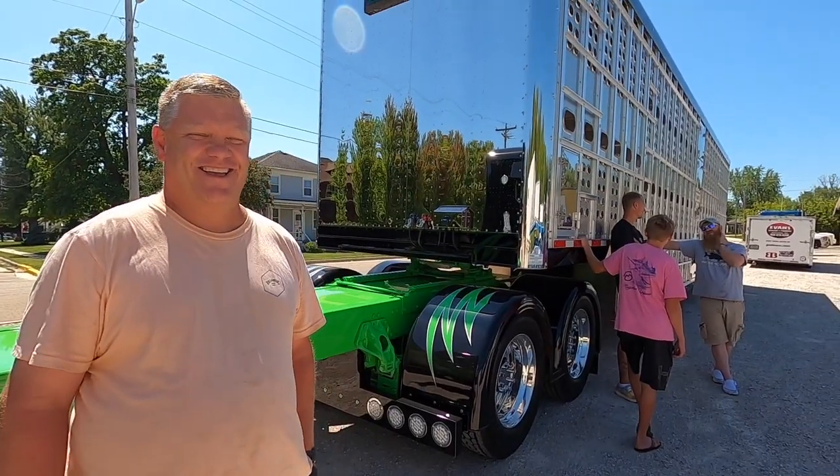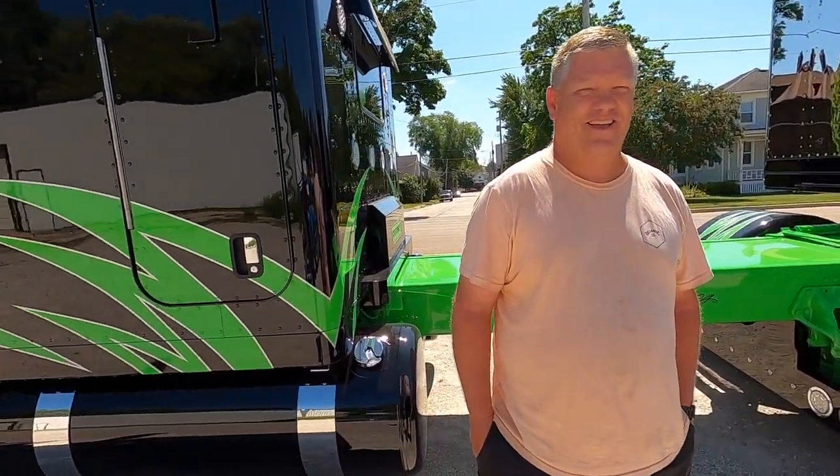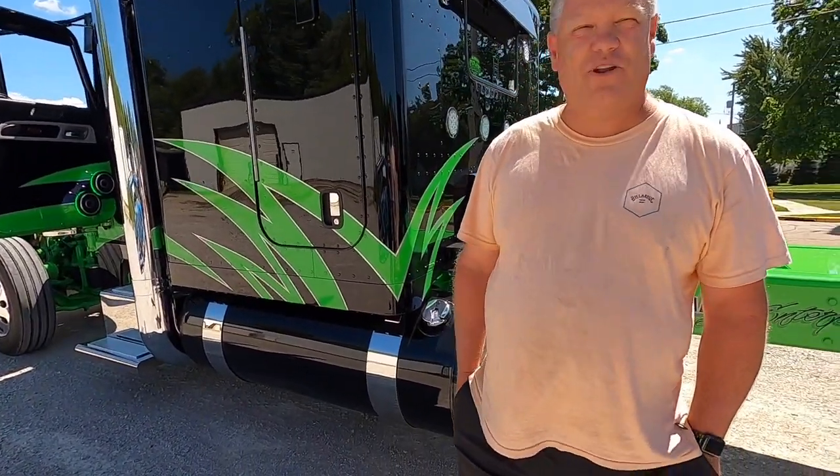Great. Well, sir, thank you so much for taking the time to show us your truck. This is a beautiful ride, and it's obviously something you take a lot of pride in. Well, yep, we enjoy it now, and we love for everybody to come out and see it as they have a chance to come. Fantastic.